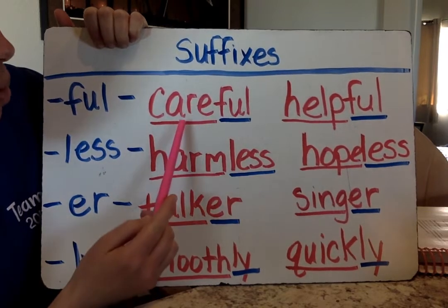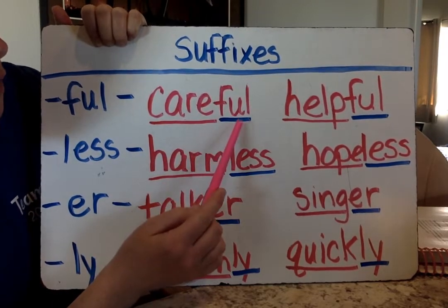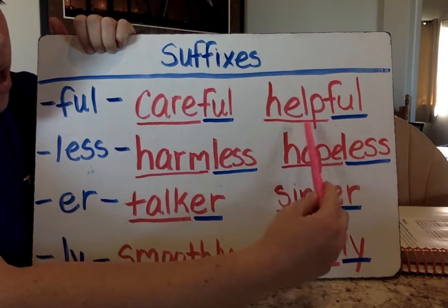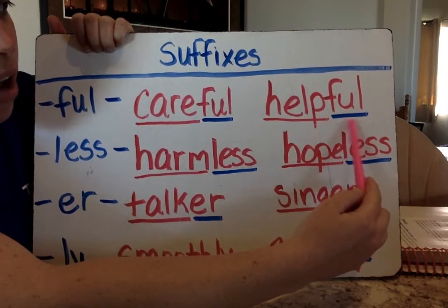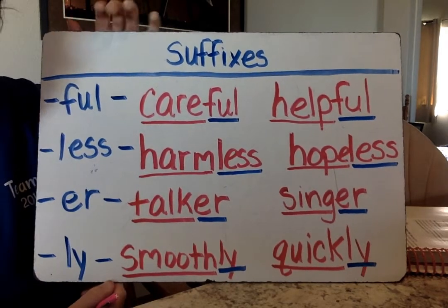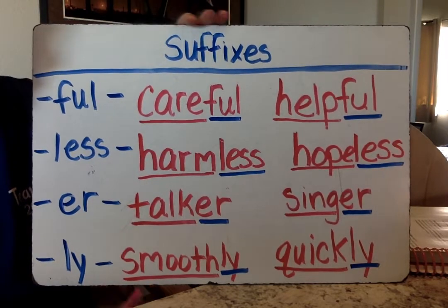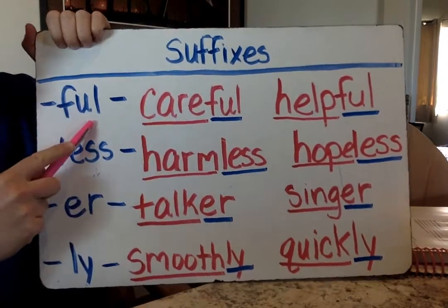So, let's look at this word right here. You have your root word that I underlined in red, care. Then you add full, and you get careful. Careful. Please be careful when crossing the road. Here you have your root word again. What's your root word? Help. Plus your suffix, again, full. You get helpful. Thank you for being so helpful to your sister. Or thank you, you are being helpful when you pick up your toys or when you pick up your bedroom. You're full of help. You're full of care. So that is one suffix example.